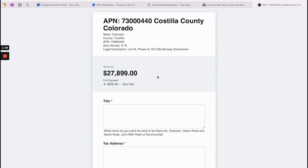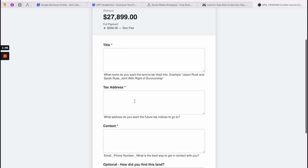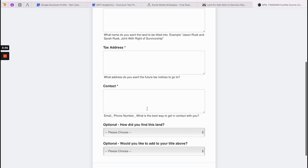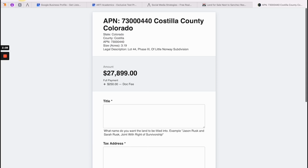It'll pull up this form. You go through the price here plus the $250 doc fee. You enter your title. So for example, Jason Rusk and Sarah Rusk with joint right of survivorship, or you can do married. There's other options. Your tax address, so where you want us to send the future correspondence, your address, contact information. We prefer an email and a phone number, because after you submit this within 2 to 3 days, we'll send you a contract via email in order to get everything rolling. And then just a couple questions that we'd like to know: how'd you find the land, and then just another title check. So that's if you want to do cash.